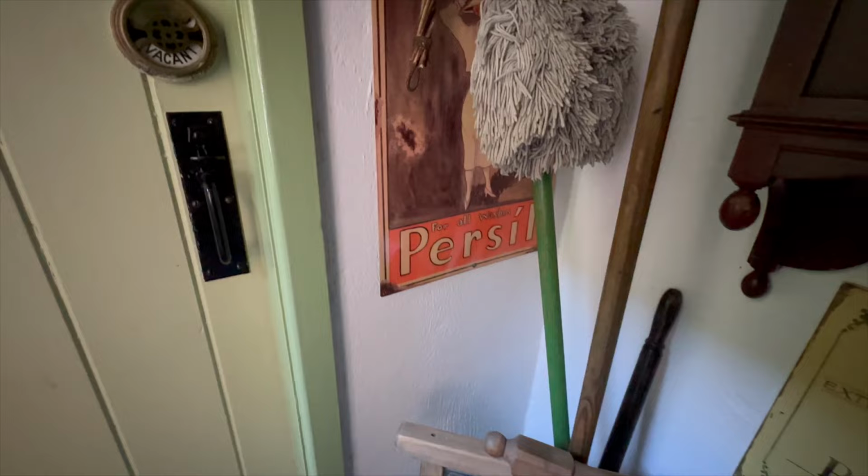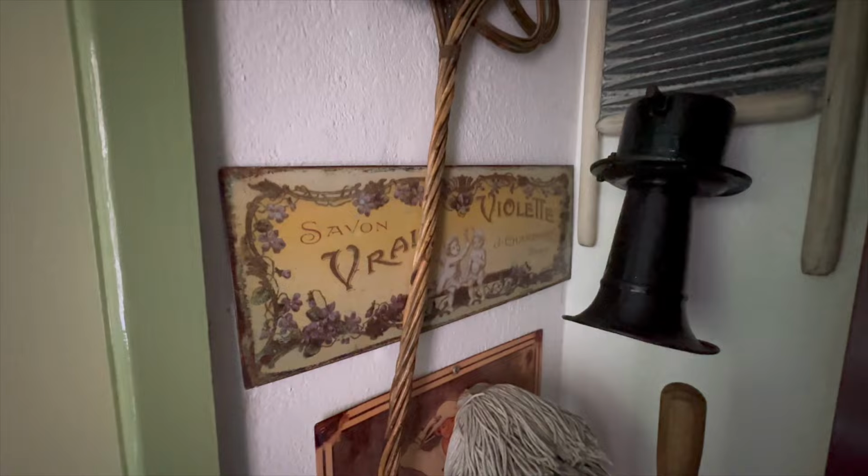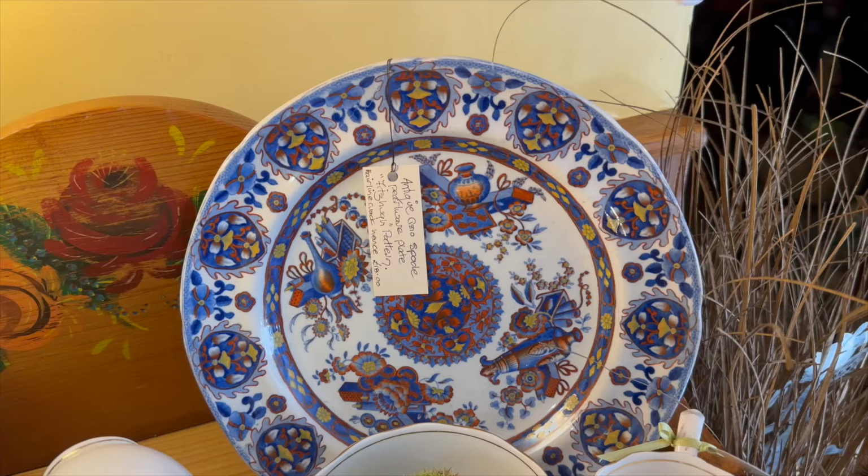Washes, Purcell, an old klaxon. Savile Grey Violet. Some of the items are for sale.